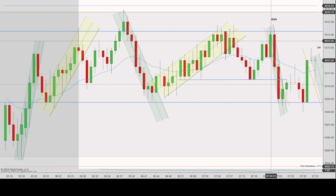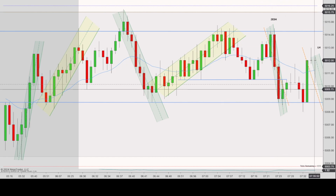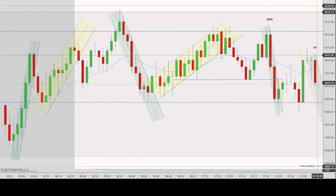And then here I'm thinking it's a first entry long, second entry long. Technically the second entry long has failed right here, but this isn't a very good failure because it's closed near the highs. Then it creates a lower high. I thought this was a possible trade, but I was just not sure. But it made one tick up, flashed down, made one tick below, and it closed near the lows.